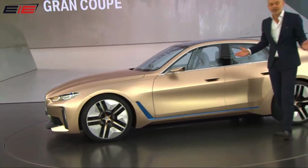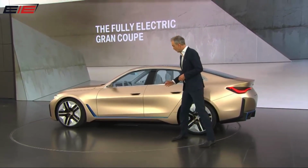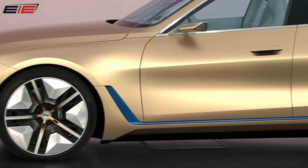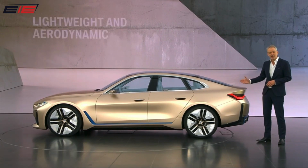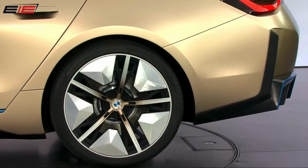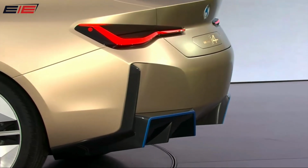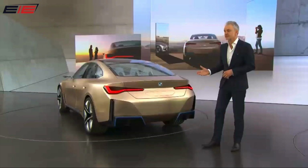It is hard to believe that there's actually a battery underneath the floor. The body side is clean and crisp, only one defining line and well-integrated door handles. The design of the wheels is lightweight and aerodynamic to improve the car's efficiency. In the rear, we have very slim tail lamps and a diffuser that improves aerodynamics and could become a new and iconic element across our vehicle range.